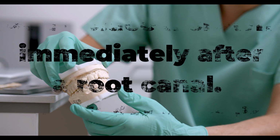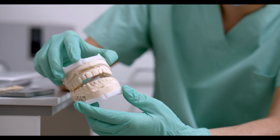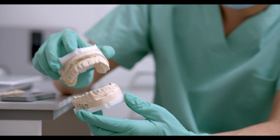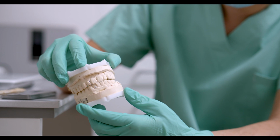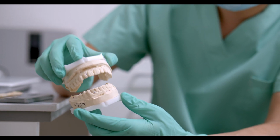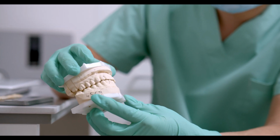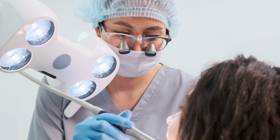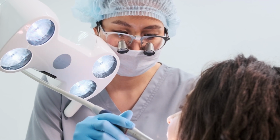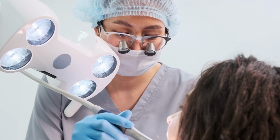On the other hand, placing a crown immediately after a root canal treatment may not always be the best approach. Sometimes, residual infection or complications can arise shortly after the procedure, leading to pain and discomfort. If this happens, a re-root canal treatment might be necessary before a crown can be successfully placed. Therefore, it's generally advisable to wait at least a week after completing the root canal treatment before opting for a crown. During this waiting period, the tooth should be monitored for any signs of pain or infection.